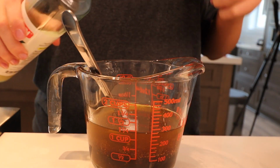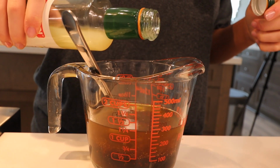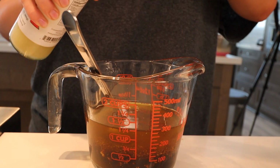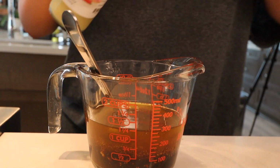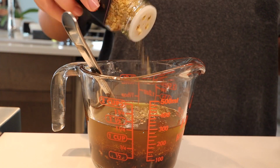I forgot to show this at the clip at the beginning where I showed all the ingredients, but you also want to use some lemon juice. I didn't have any fresh lemons on hand, so I'm using bottled lime juice, and it tasted just as good. So I just added that to the mixture, and then also adding a bunch of that seasoning.